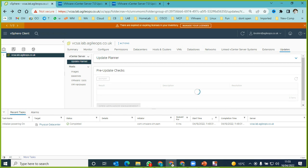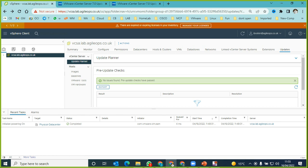Now any guesses how to update vCenter server? Anyone? No issues found. So I have one question. If the older version is 6.0, then we have to update to 7.0. It will not happen, or we need to do it manually?